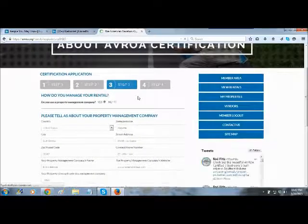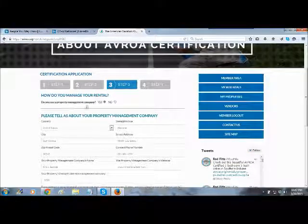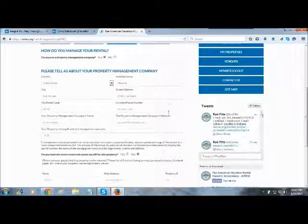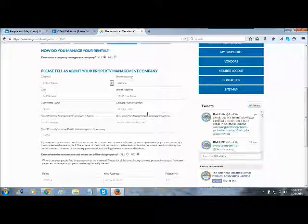Step 3 basically asks you how you manage your vacation rental. The first question we ask you is, do you use a property management company? If you answer that question yes, then we're simply going to ask you to tell us about that property management company, its address, its contact information, and the like.